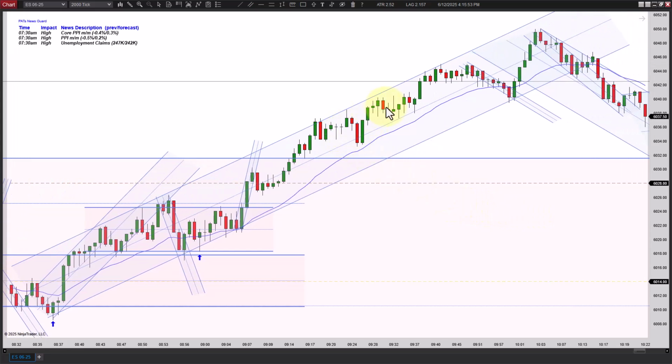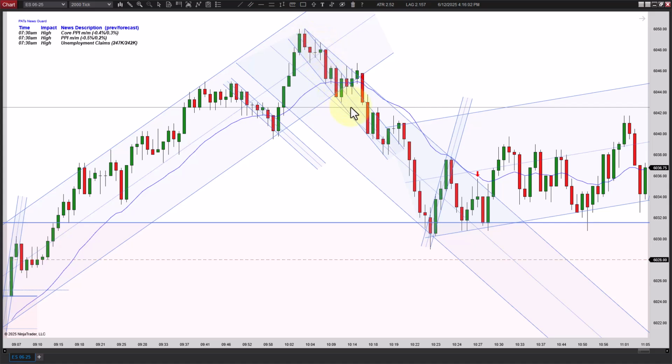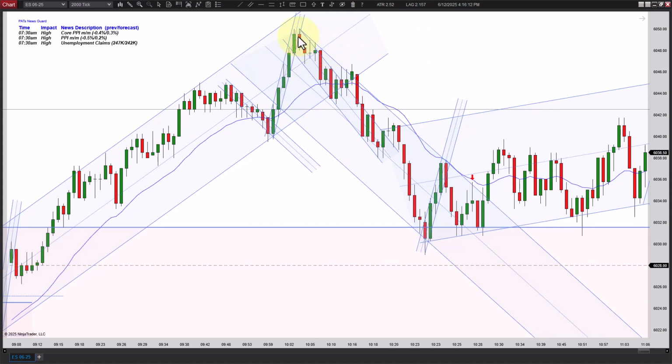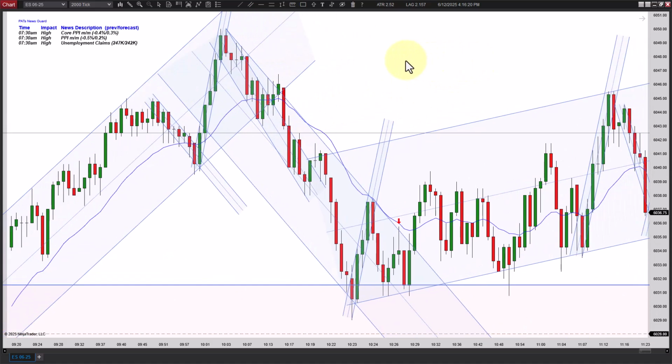I don't see anything in here. We just kind of push up and go sideways, push up and go sideways. Did that all day, kind of, and then we finally sold off here. There's another minor channel working up there, but notice that we don't make a new high. We get a close outside here, but we don't make a new high. And we just turn down. I don't see any setups I like to go short.